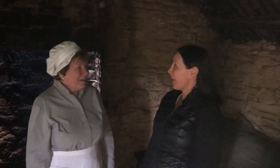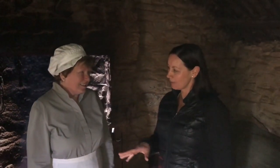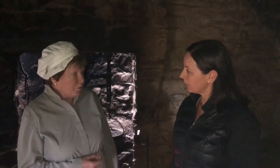Okay, so where are we? We're in the Ulster American Folk Park. And this one-room house here is known as a single room cabin. It is the original house and it was brought from Park in County Londonderry. It was the home of the Devines, and he would have been a labourer to the local tenant farmer.